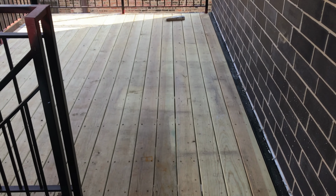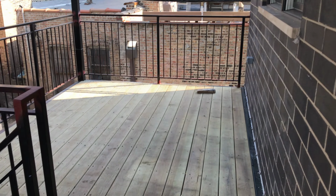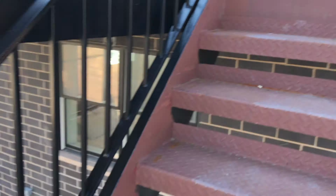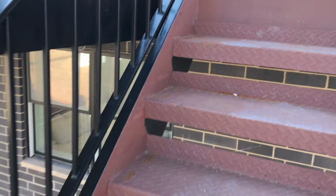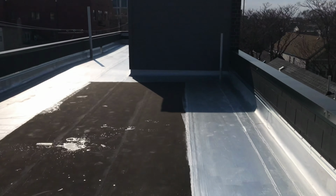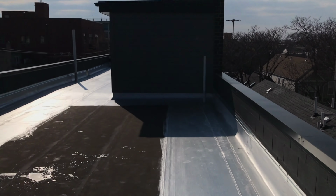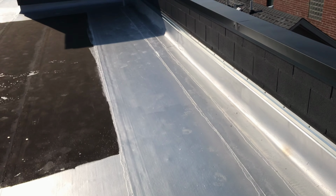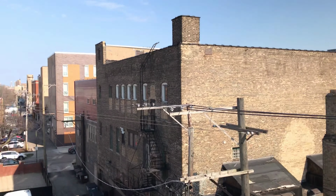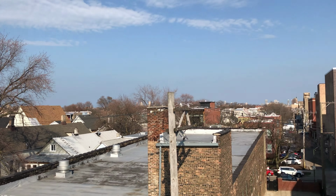Large balcony off the back. Plenty of space for grill, table, whatnot. And then this unit comes with the back portion of the rooftop. Will be built out in full, but just about everything from that structure back here goes to the second floor unit. Park is right over there. Some views of the north side downtown.